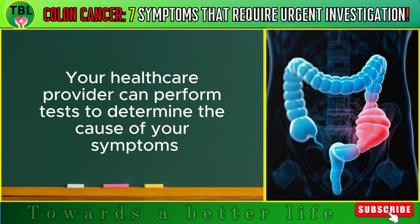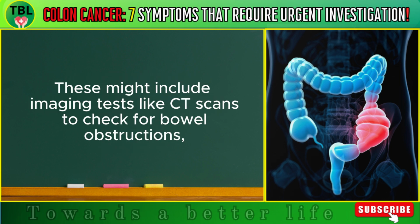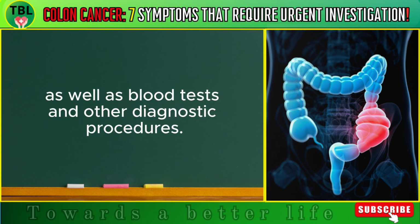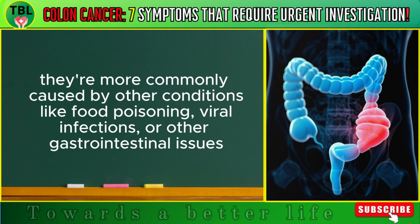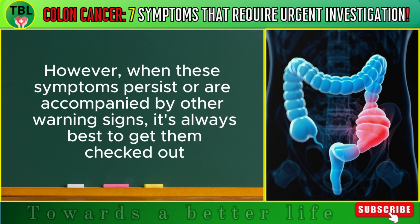Your healthcare provider can perform tests to determine the cause of your symptoms. These might include imaging tests like CT scans to check for bowel obstructions, as well as blood tests and other diagnostic procedures. Remember, while nausea and vomiting can be symptoms of colon cancer, they're more commonly caused by other conditions like food poisoning, viral infections, or other gastrointestinal issues. However, when these symptoms persist or are accompanied by other warning signs, it's always best to get them checked out.